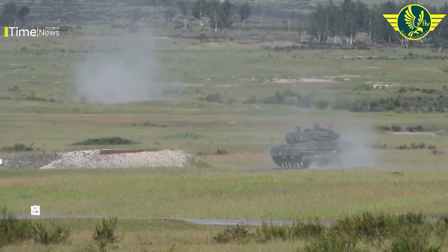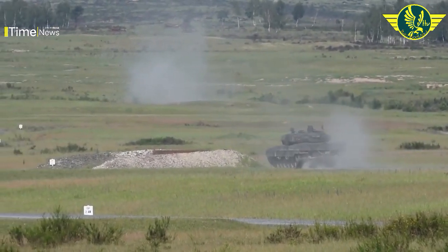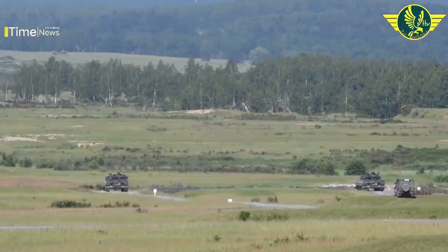They have already engaged several tank targets and also dismounted infantry. Alpha contact!